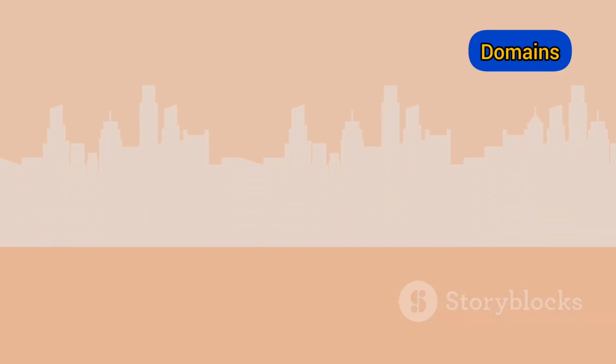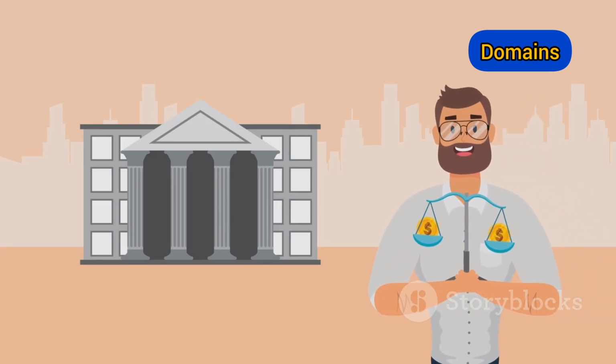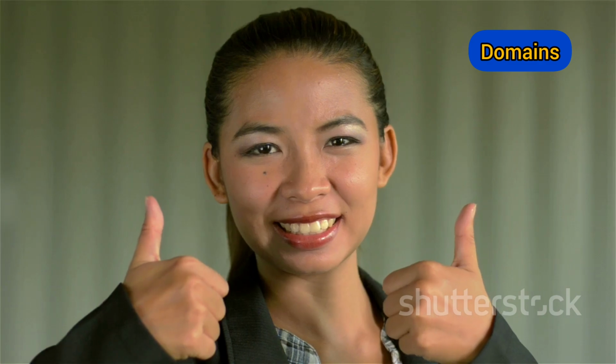To wrap things up, remember to balance keyword relevance, domain availability, and cost. Follow these steps, and you'll be well on your way to securing the perfect domain name for your business.